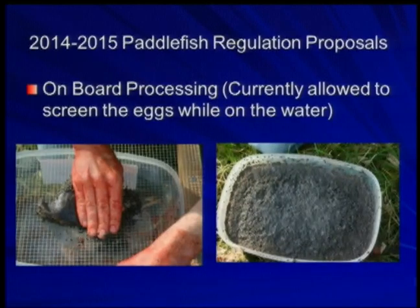The issue is that because they can screen these eggs on board, they could potentially take the eggs from an undersized paddlefish, screen them and mix them in with eggs from a legally taken paddlefish, and there's no way to tell if those were taken from a smaller fish or not. It's not an enforceable regulation. We've been trying to get rid of this one for a long time too.